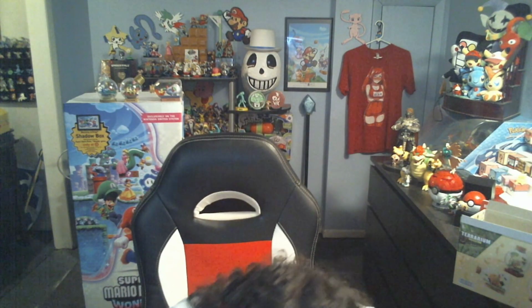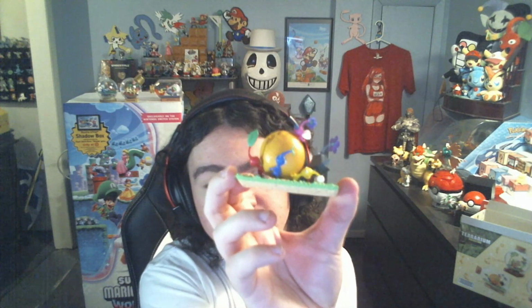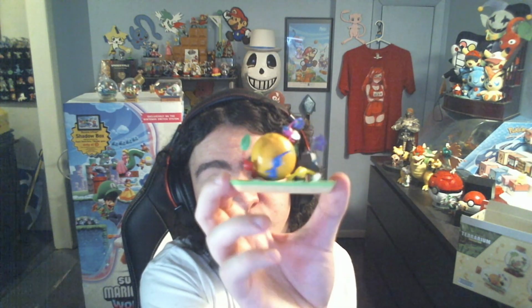Please? Try to stick it in as hard as I can. I think we got ourselves a terrarium. I think I put in the red and the blue Pikmin in the wrong holes. But that's fine, I think. I think it looks okay. I think the red and the blue are supposed to be switched, but I don't care.